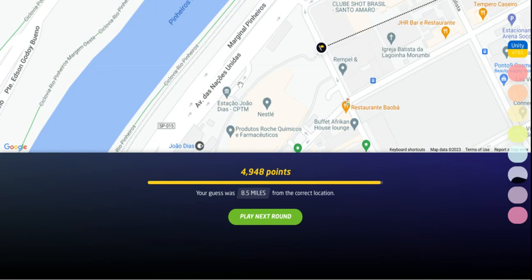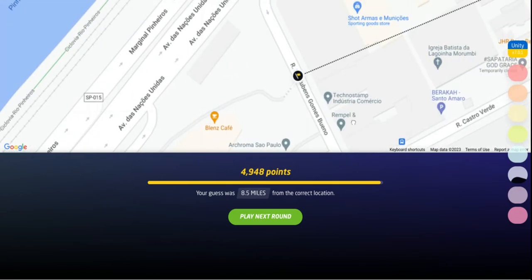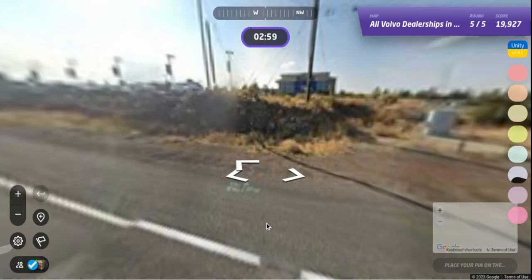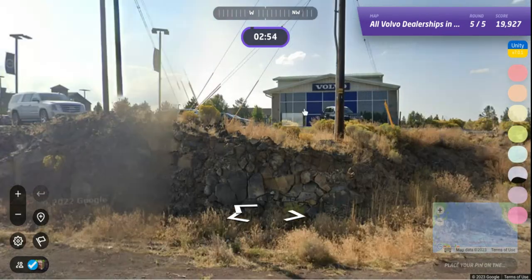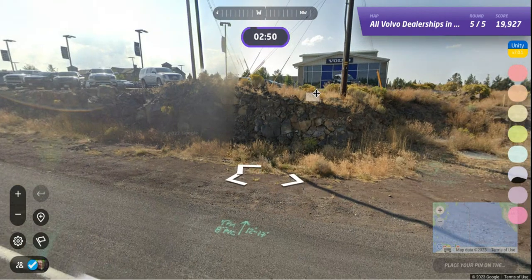Didn't know that. Didn't look like it, but I don't even see the Volvo. We saw the sign, but the Volvo dealership there in Sao Paulo. So I didn't think I was going to get Brazil in this Volvo game, but in any case, that was a good one. All right, so we got a little Volvo spot.